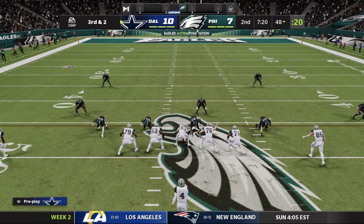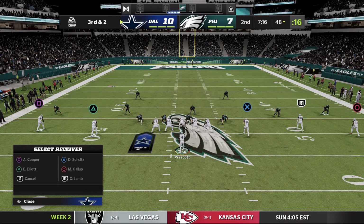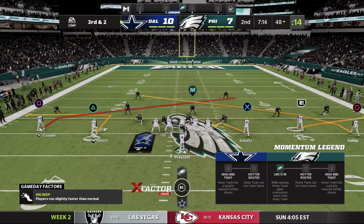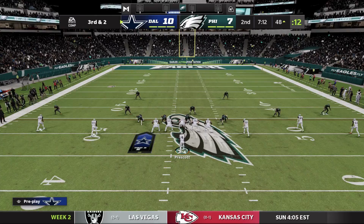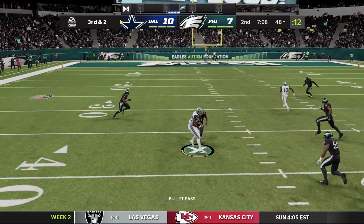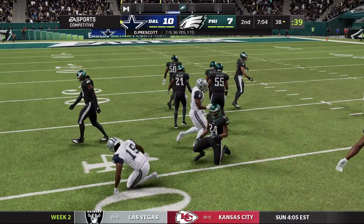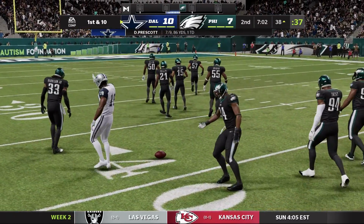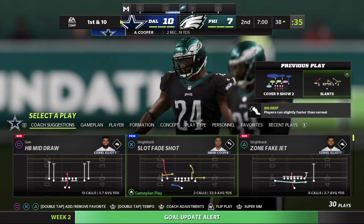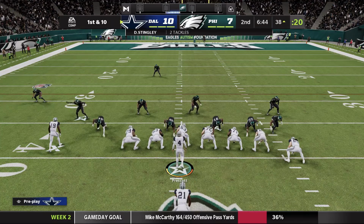The Cowboys on third down. They've been okay, 2 for 3 thus far. Here it's 3rd and 2. Prescott drops back. And he'll hit the slant route. That's caught by Cooper. And he has another first down as he'll get the ball down to the Eagles' 38-yard line. Got to say, I was a little surprised to see them come out in the shotgun on third and less than a yard.